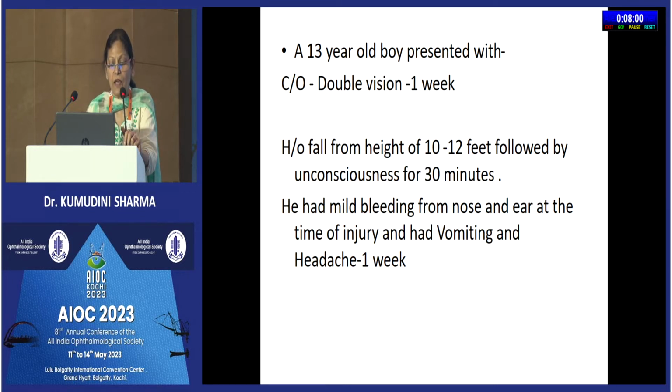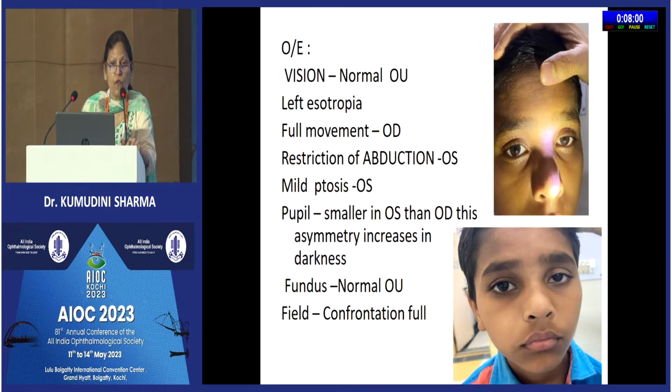And he had vomiting and headache which lasted for 1 week. So when he presented to us, it was 2 weeks after the fall. His visual acuity was normal in both eyes. He had a left esotropia, which you can appreciate from the clinical photograph. The movements in the right eye were full, but in the left eye there was restriction of abduction. He was not able to move his eye beyond the primary position.